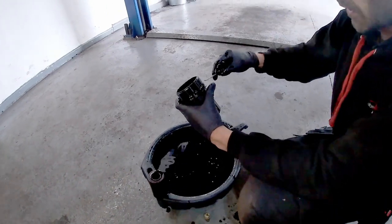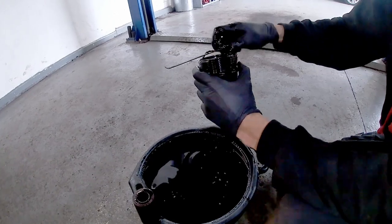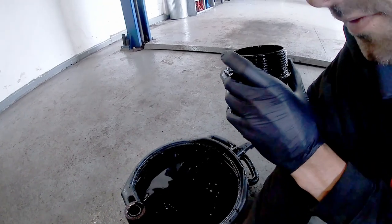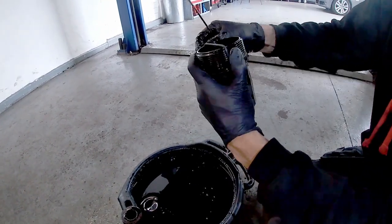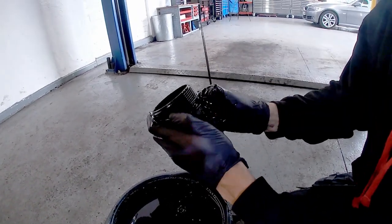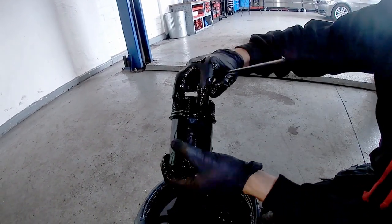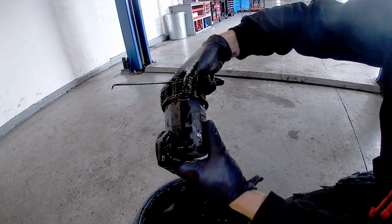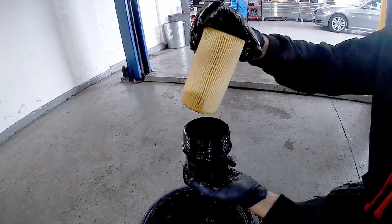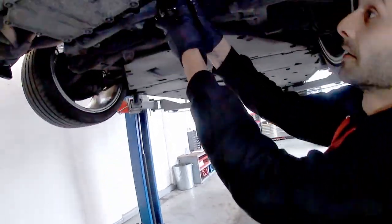Okay. Right, now we're going to take the old seal off. Obviously you should never put the old seals back in. So that can go in the bin. Then we have our new seal, which can go back on. Make sure it's located okay. And then with these, I like to just get a bit of the old oil just around the outside, just to make sure that the O-ring doesn't get stuck on the way in. Then we can go for our nice new filter, and then we can go back up to the car.